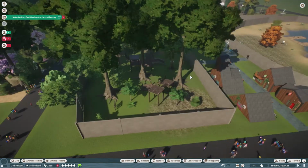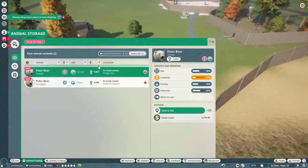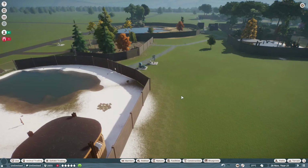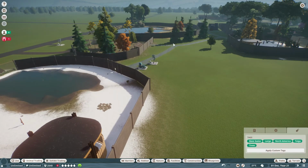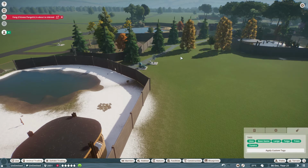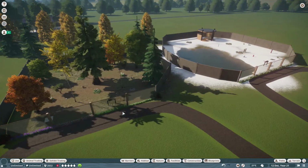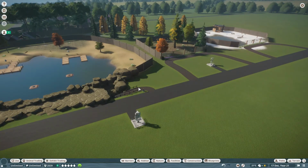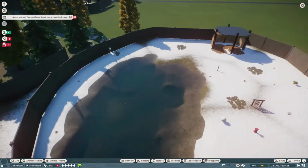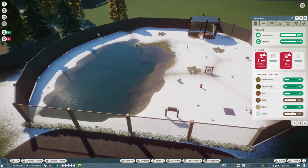So then, yeah, Faye, our little black bear, was super stressed out. So we added some more trees for her, and she got better after that. I don't know why she was so stressed. And that's the thing, by the time we put the polar bears in, our zoo is a sliver away from 5 stars, and it's 3,000.